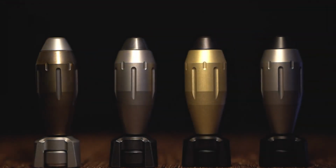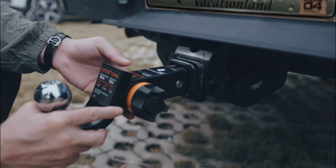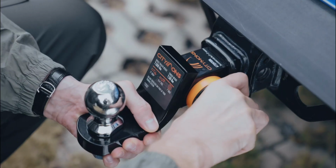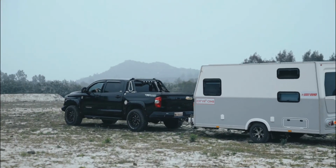Combine stress relief and functionality with a fidget toy that also serves as a mini tool. Spin it to relax or use it as a screwdriver with built-in bits. It's a practical and entertaining addition to your everyday carry items. Need to tow heavy loads? A rust-proof hitch supports up to 10,000 pounds and installs without tools. Its sturdy design ensures safety and reliability, making it perfect for road trips or transporting equipment.